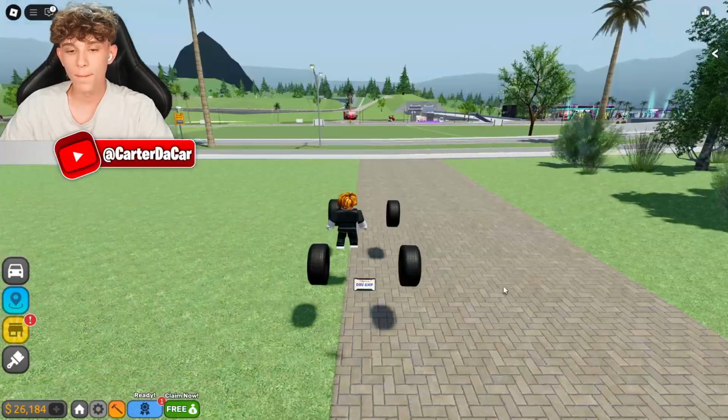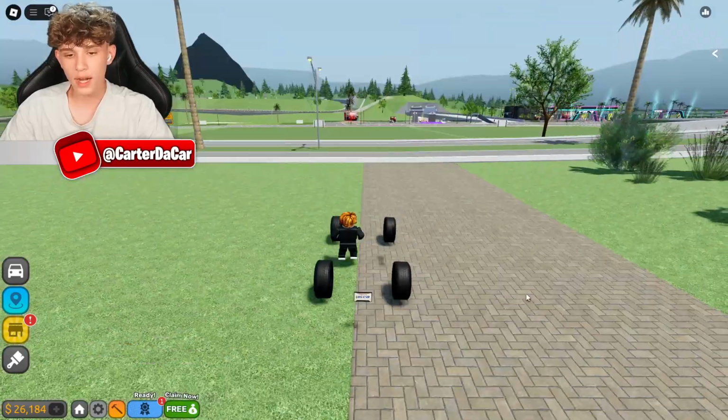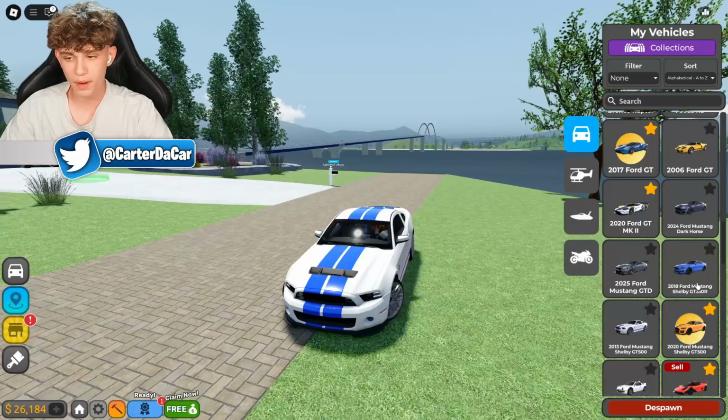Then we got Mustang Shelby GT 350. Pretty cool one. Then we got a GT 500. I like this one. We have a white with blue stripe. I think it's stock spec, but I like it still.